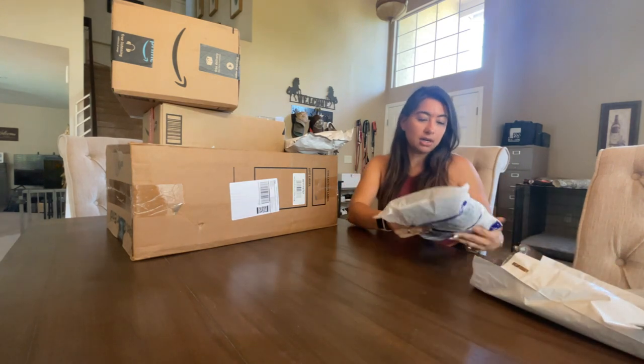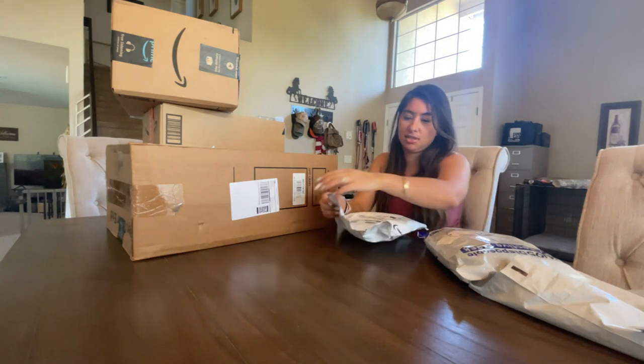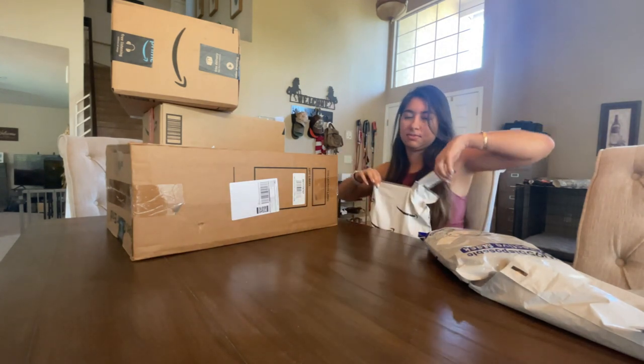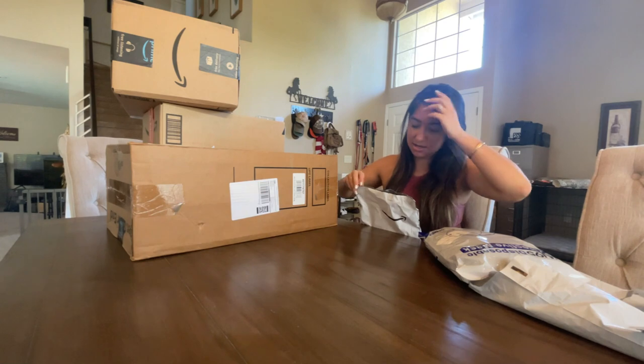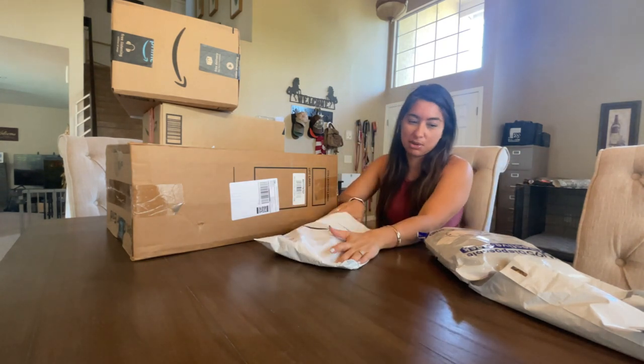So let's open these first two packages. And my dogs hate seeing luggage stuff because they know that mom's leaving and mom's traveling, but this time not.